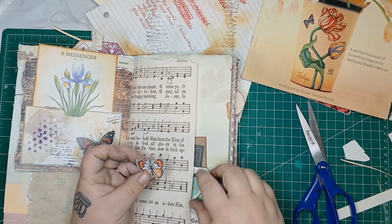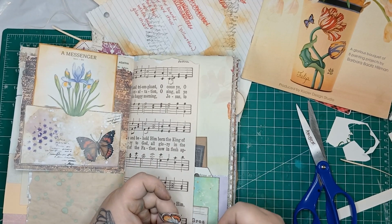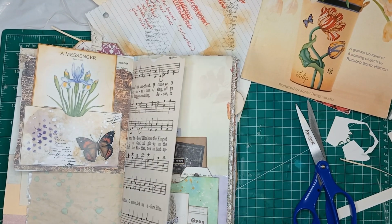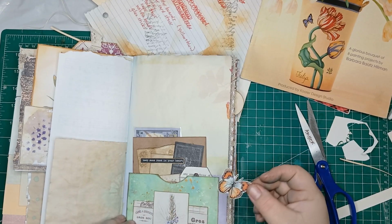All right, I think I'm getting better. I think I'm getting better at fussy cutting. I think the more you do it, the better it gets, maybe. Maybe so. All right, where can this beautiful little butterfly go?